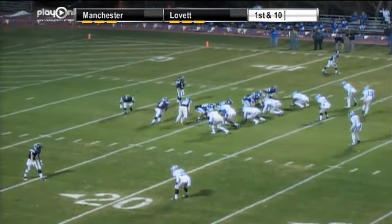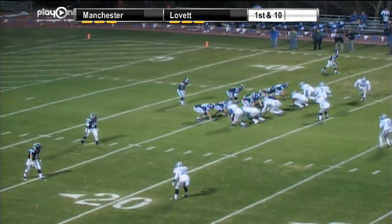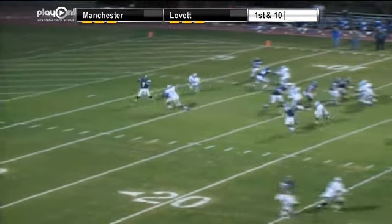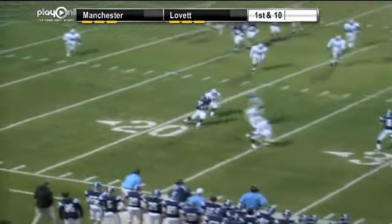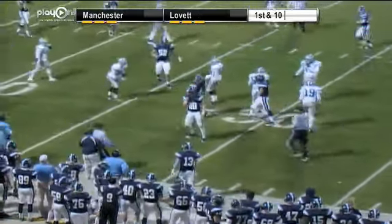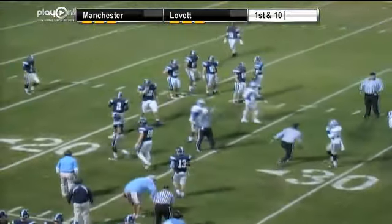So Lovett begins their second drive. Again, lots of motion for Lovett here on their offense. From the shotgun, here's Candler with Haley in motion. He'll hand off to Haley. No, he keeps it this time. The throw comes out to the near side where it's caught. And a nice jump to move forward on the play, and gain a couple extra yards for Jack McGranahan, the junior.